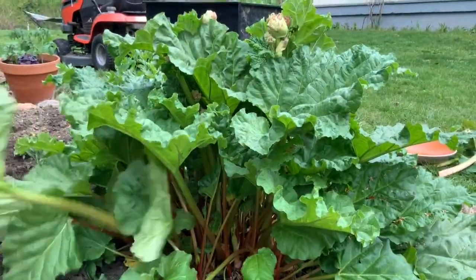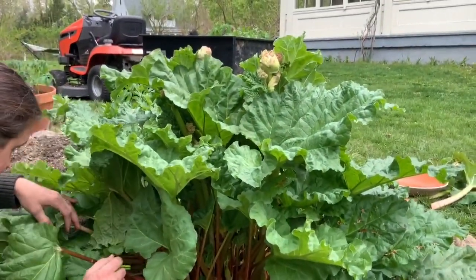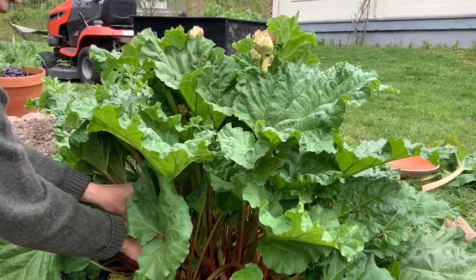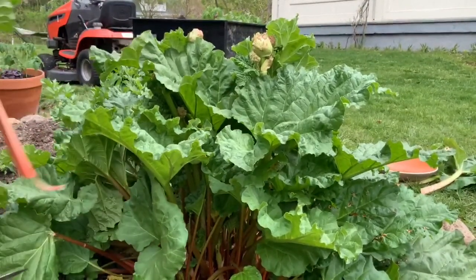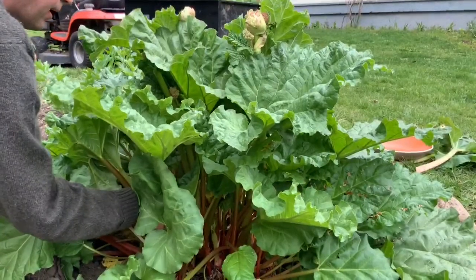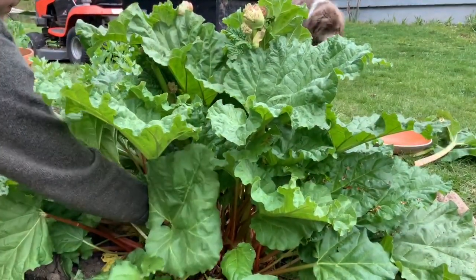There we go. It's a lot of rhubarb. It is a lot of rhubarb. But we have a lot of things to make today. So let's see. That's a nice stalk right there. Mostly I'm just looking to take the bigger ones and also to spread out the harvest. I don't want to take everything from one spot and leave the plant totally naked. And now, Violet, I accidentally cut a couple, so we got some smaller ones here.